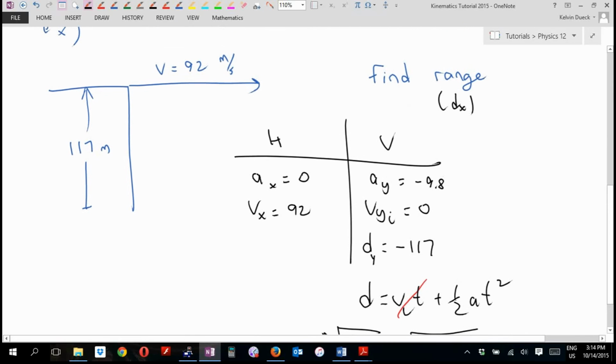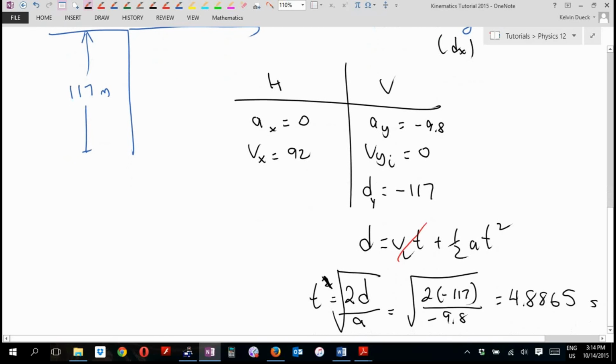What did this question want me to find? The range. How do I find the range? Well, now I would transfer this time into the horizontal column. 4.8865 seconds.